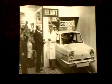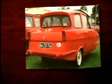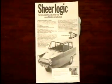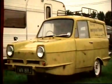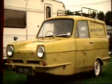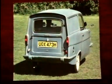Showing the 50,000th Reliant ever built, a Regal 21 saloon. Many Reliants have been exported over the years. Here's one that went to the Netherlands, a Regal. Used in the long-running BBC TV show Only Fools and Horses, running from the 1980s to the 1990s, was the Reliant Regal Supervan 3. The rear view of the Supervan 3 Regal.